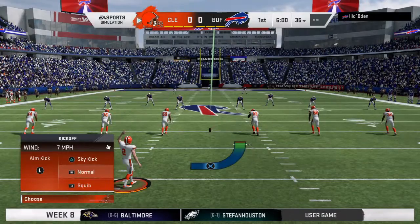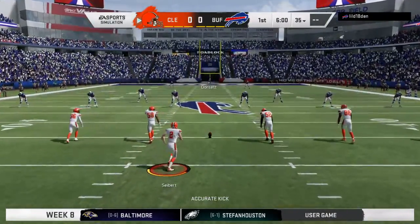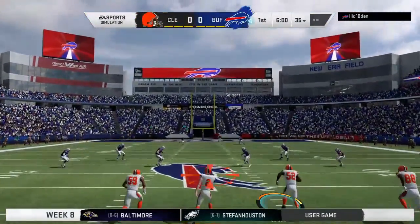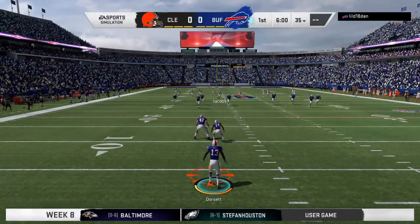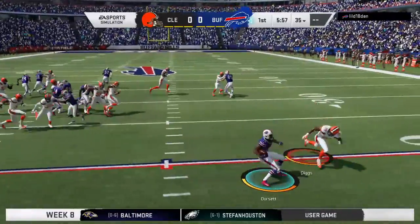As their guys get set to match up between the Cleveland Browns and the Buffalo Bills, both of these teams are about to reach the halfway point of this NFL season, and we're underway.